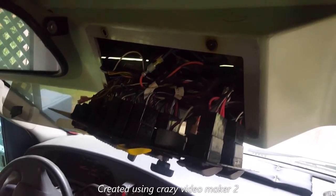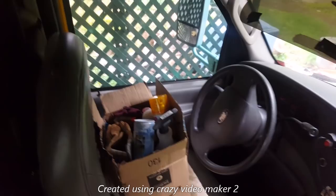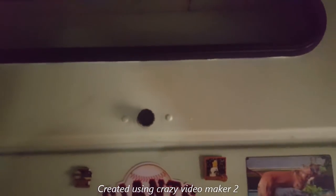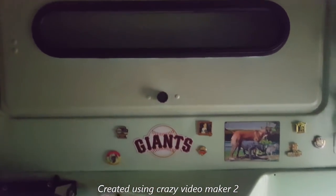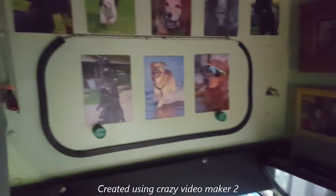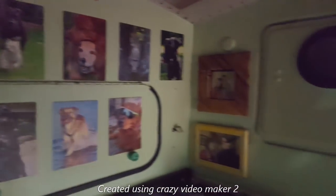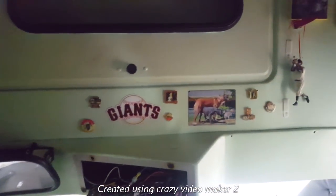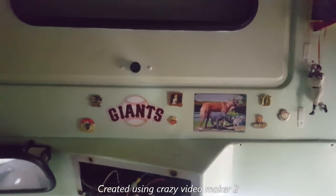Easy to work on. This is all the cleaning stuff and that kind of stuff that is usually up here. But I'm leaving that empty because there's access to wires behind that too. And that's the cab of the bus, half torn apart. You might have noticed I'm a Giants fan.